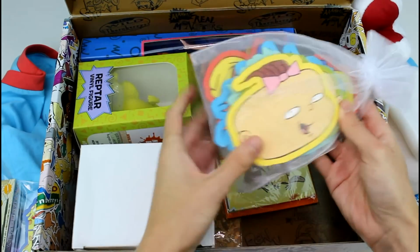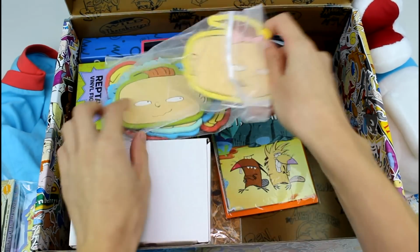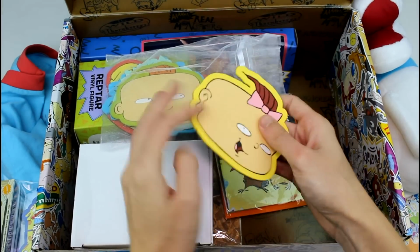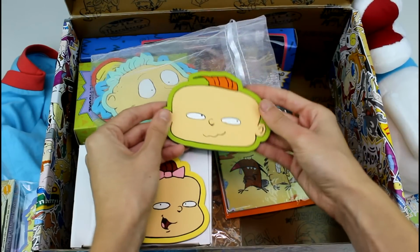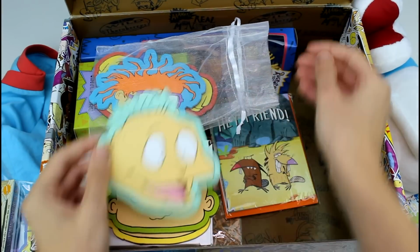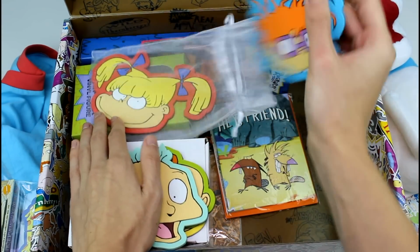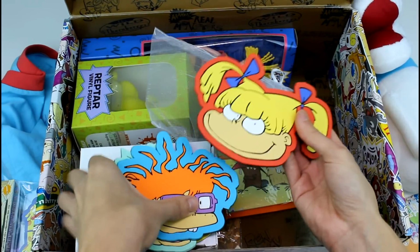The Nick Box. I don't know what these are. Hold on, let me see. But they're Rugrats. So this is Lil. Are these like coasters or something? This is Lil. This is Phil. They're twins. And then we have Tommy. And here's Chuckie, his face anyway. And then Angelica. So we got everybody.